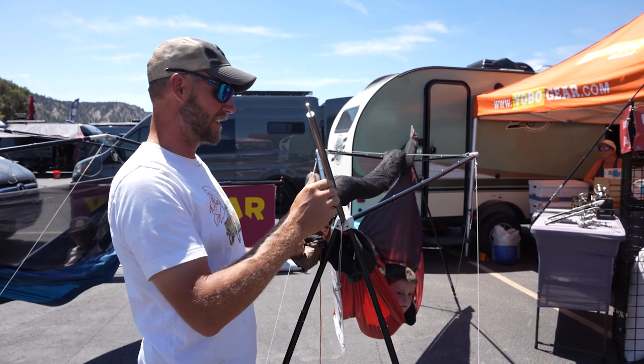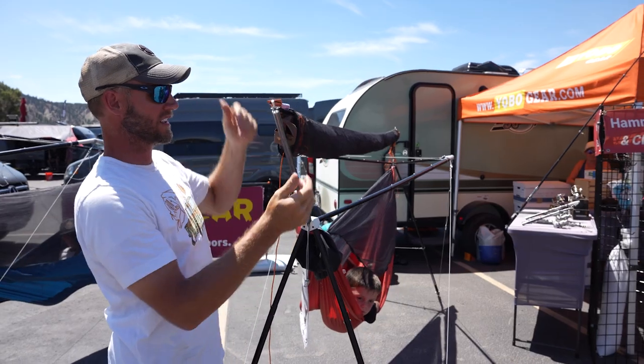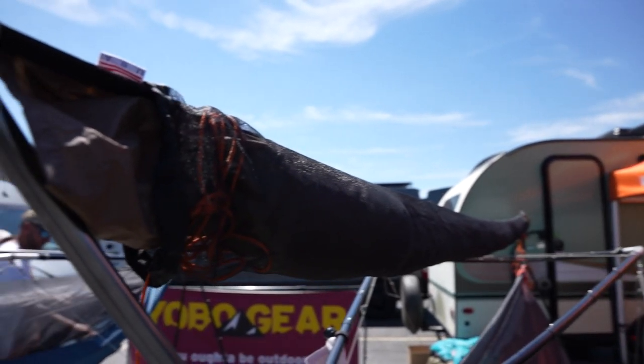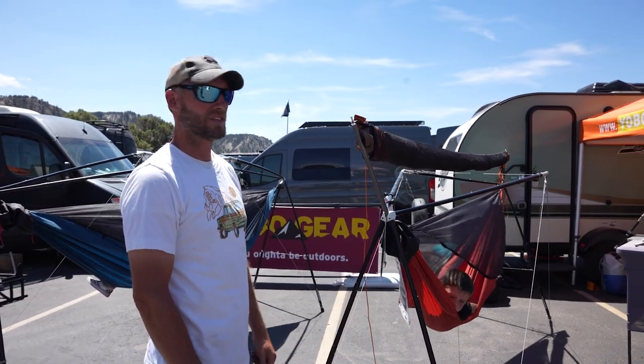They just plug right in there and the system fits a 12 foot tarp perfectly. Just goes like that. And then if you need shade, you just deploy the tarp over it. It also basically turns the stand into a freestanding tent system that you can hang in.